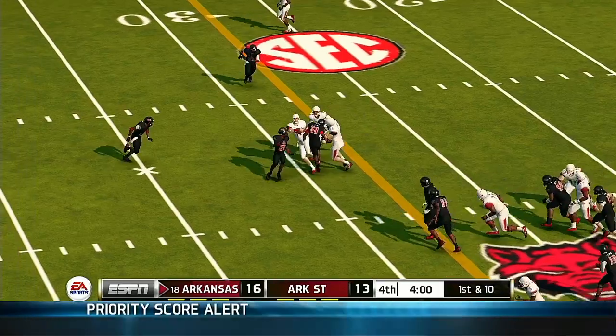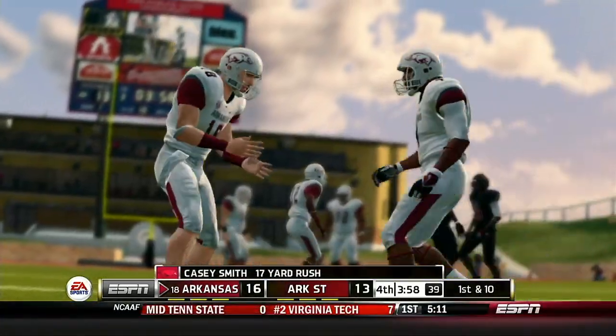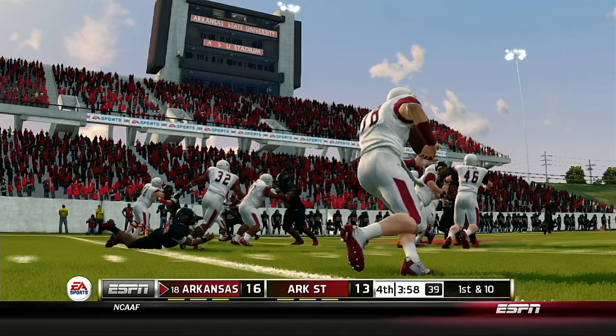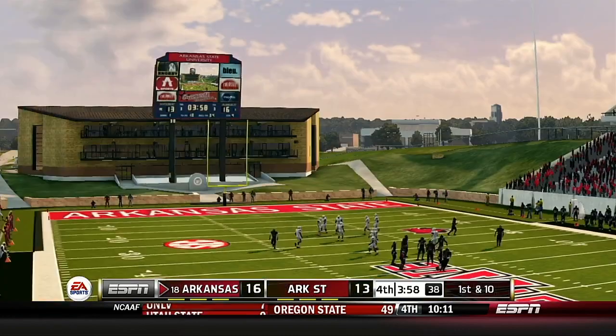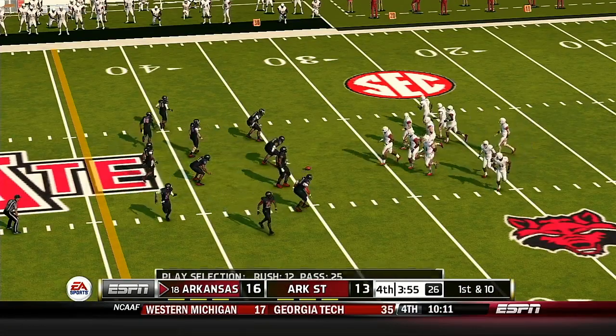He's into the open field. He gets to about the 34-yard line. That's good for a gain of 17 yards. First down. First and 10. Ball on the 34-yard line.